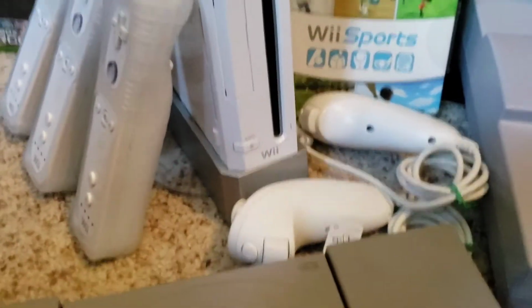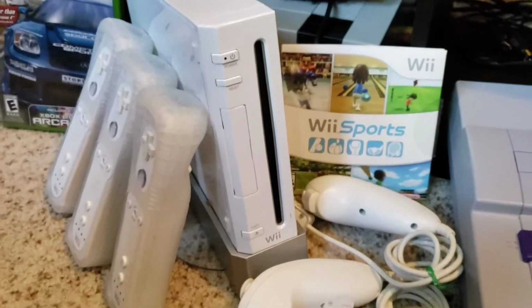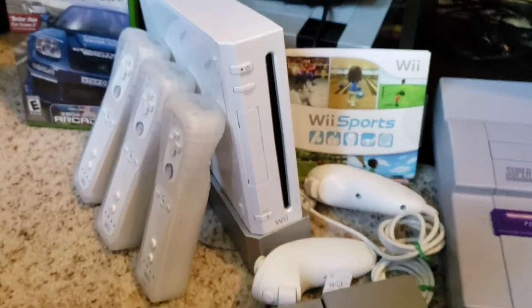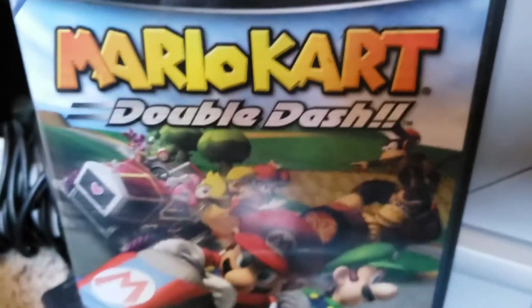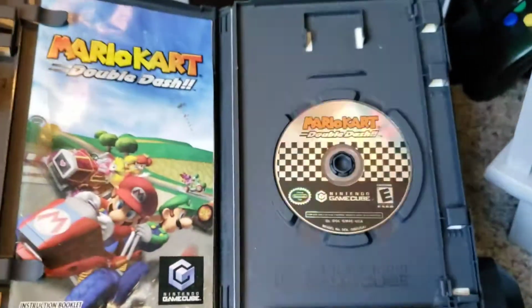And if I'm not mistaken, I got it August 1st. So that's literally the start of the month. So pretty good score there. And I also got Mario Kart Double Dash. And the cool thing about this is it's complete.